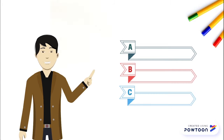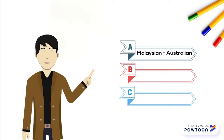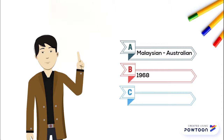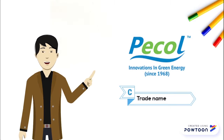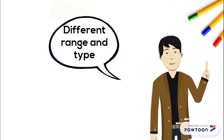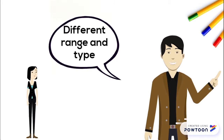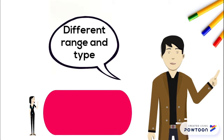Pacific Engineering is a Malaysian-Australian joint venture company that was established in 1968. They are the pioneers in manufacture of hot water storage heater in Malaysia under the trade name Pico. Pacific Engineering specializes in manufacturing different range and type of water storage heater, from domestic 5-gallon tank to a commercial 2,000-gallon tank.